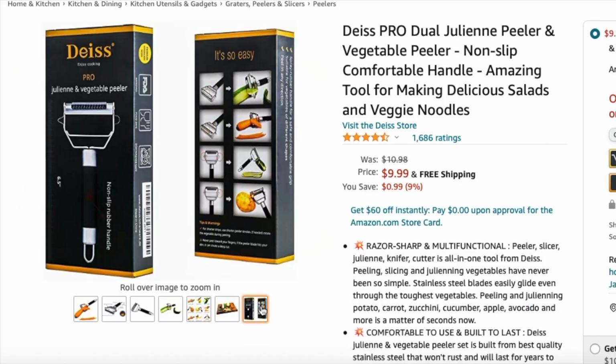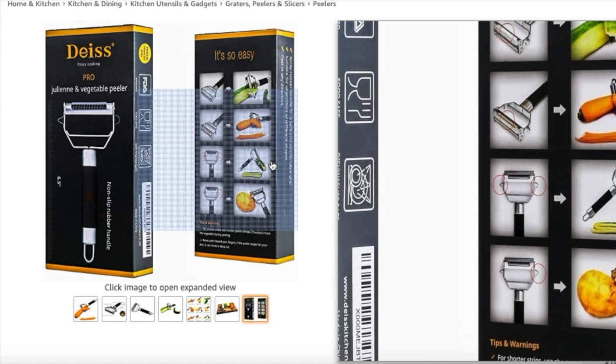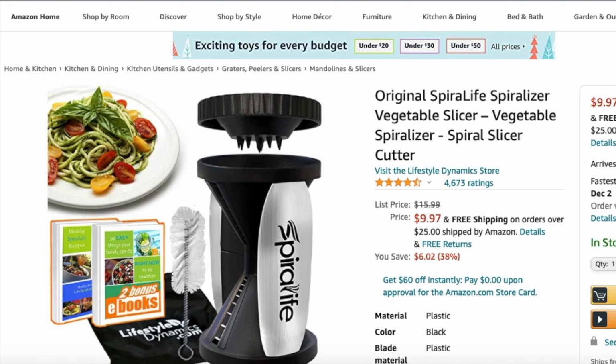And I honestly love this thing. I first started using my mother-in-law's because she has one, and honestly I'm addicted to it. I use it all the time now. It just makes cutting vegetables so convenient. And I found this one was a pretty good price point. It is only $10. And going along with that is this veggie spiralizer, which I also have and I love.